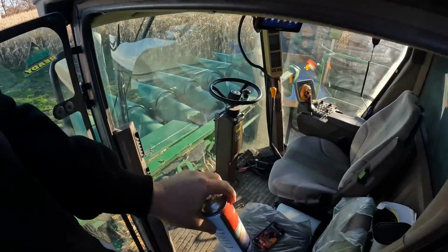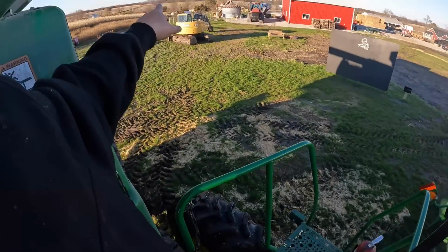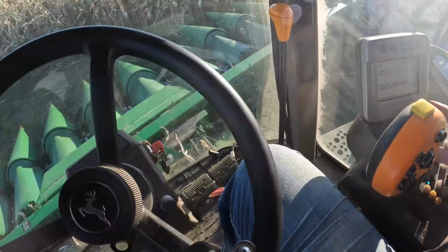Whoops, forgot my glass cleaner. Those are rail tracks that we put big tile tubes on, and kids run in.